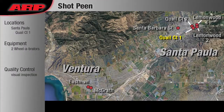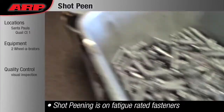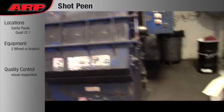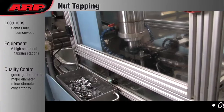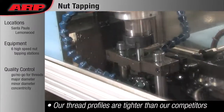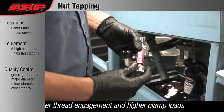Shot peen. Shot peening adds compressive stresses to the surface of the fastener to offset tensile stresses to improve fastener performance. Nut tapping. All ARP nuts are made from the same high-strength material as our fasteners. We utilize custom-made thread tapping stations to ensure perpendicularity.